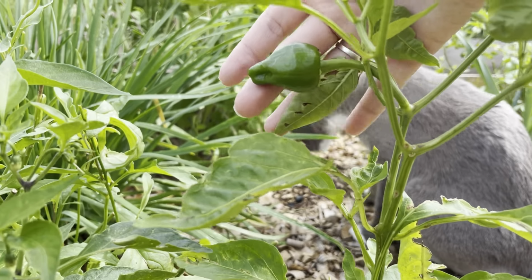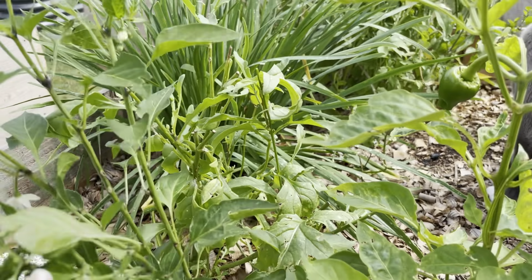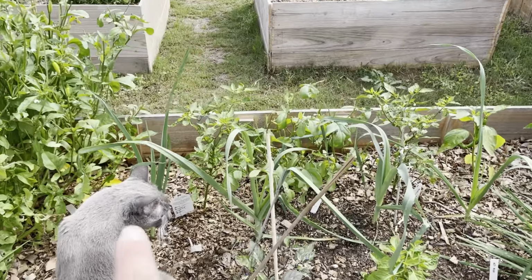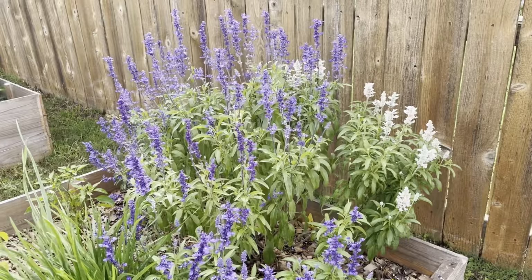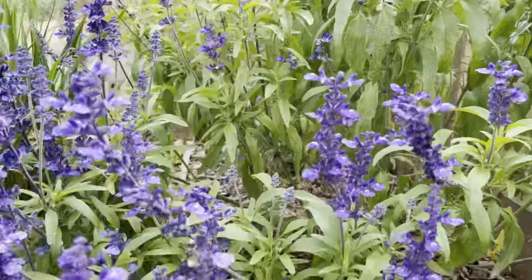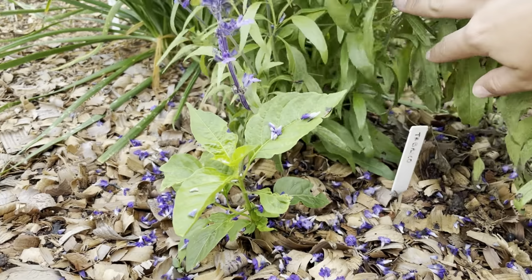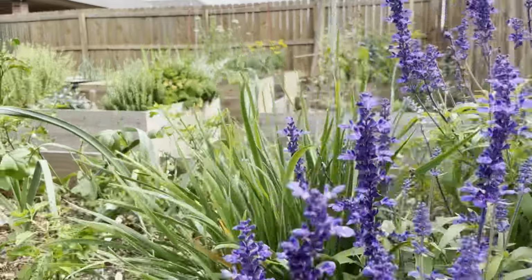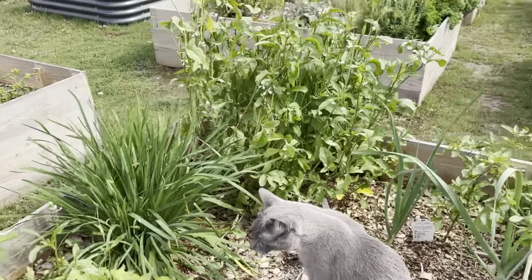Here's a Hungarian paprika. I am actually going to pick all of my arugula today for dinner. The chives are doing great. The leeks that I transplanted here last month are really taking off. And of course the salvia is just completely taking over this bed. I'm going to have to push it back because there are pepper plants in here, but you know, we're having a good time, I guess. It's keeping the bees and the butterflies happy.